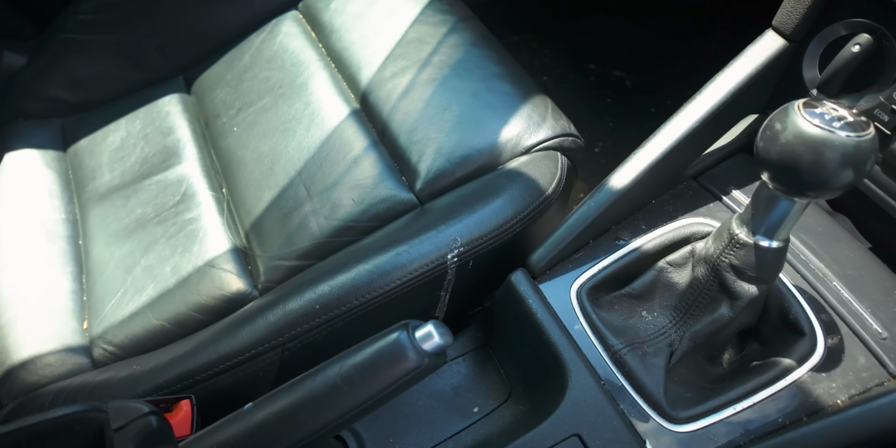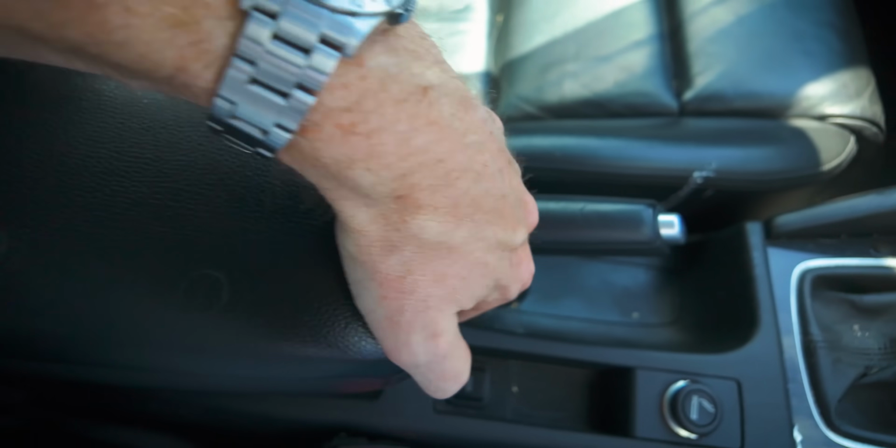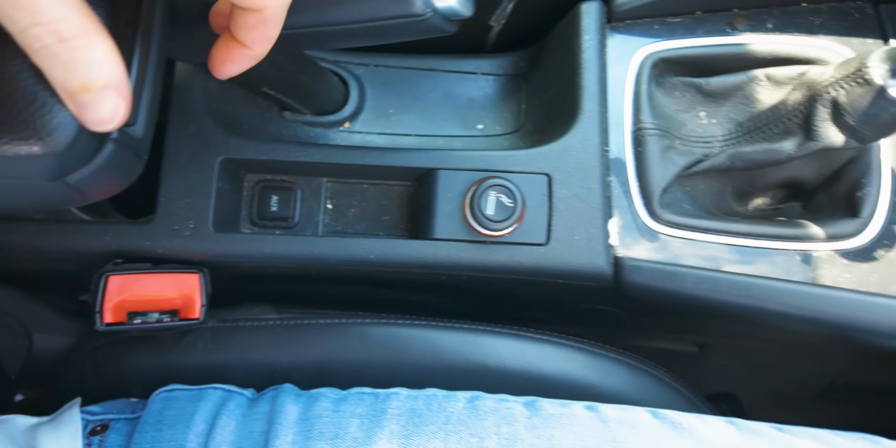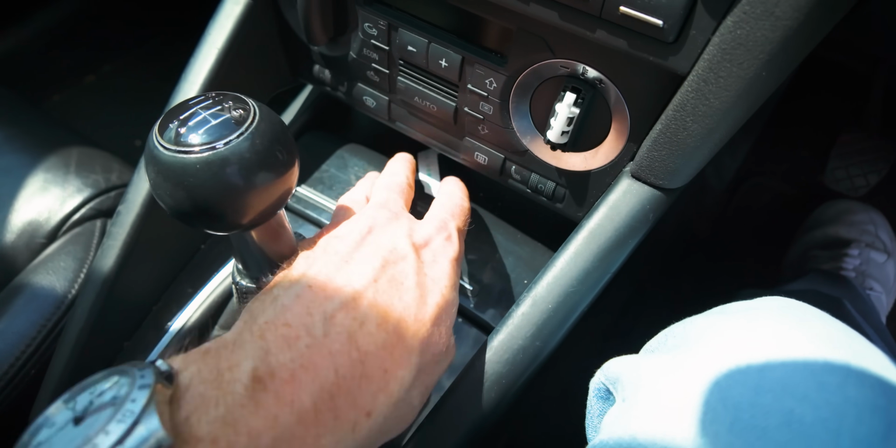That's the result. Phone holder. The armrest still works, that isn't broken. Some more cup holders. Oh, hang on a minute, we've got a fortune cookie here. Let's see if this predicts my fate with this car.